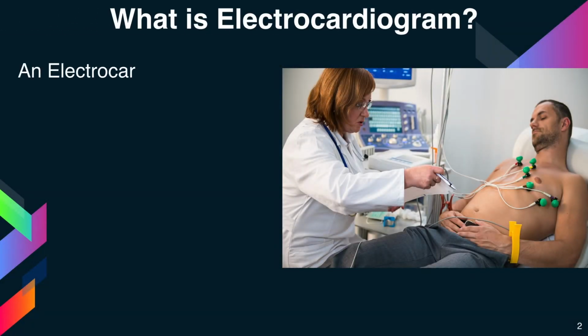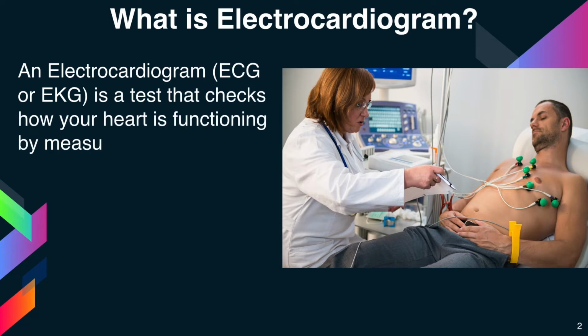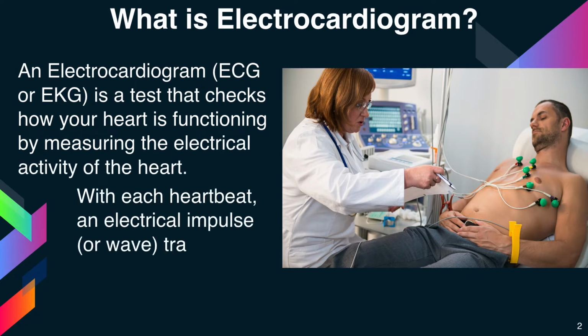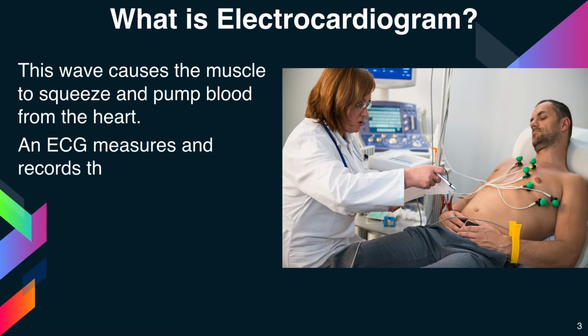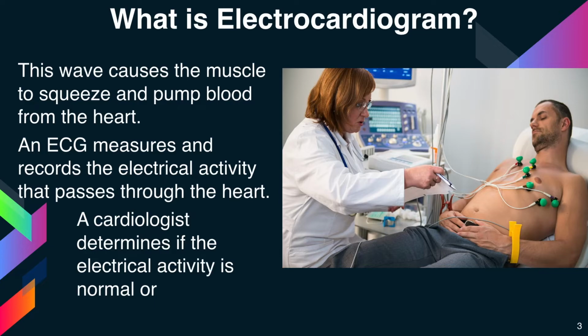An electrocardiogram, that is ECG or EKG, is a test that checks how your heart is functioning by measuring the electrical activity of the heart. With each heartbeat, an electrical impulse or wave travels through your heart. This wave causes the muscle to squeeze and pump blood from the heart. An ECG measures and records the electrical activity that passes through the heart. A cardiologist determines if the electrical activity is normal or irregular.